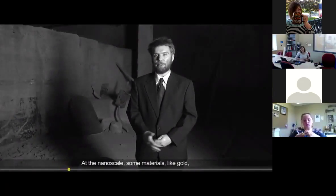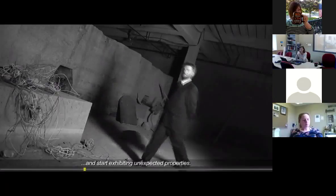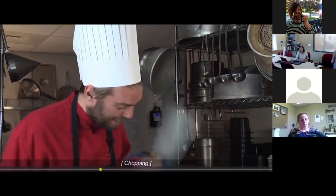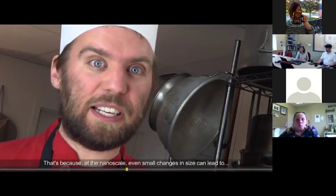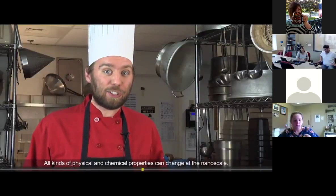At the nanoscale, some materials, like gold, stop acting normal and start exhibiting unexpected properties. If you cut a gold brick in half, both halves still look gold and shiny. Cut smaller and smaller, it still looks gold and shiny. That is, until you get small enough to be at the nanoscale. What's weird is that particles of gold 50 nanometers across, like the ones in this liquid, look green. Even smaller particles look red. That's because at the nanoscale, even small changes in size can lead to unexpected properties. And color isn't the only way that things act weird. All kinds of physical and chemical properties can change at the nanoscale.